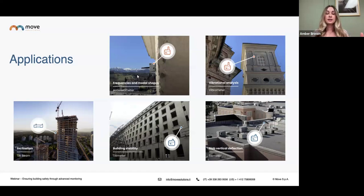Next, we have the inclination and building stability, really, of your structure. And this is looking at the slow, permanent changes of the building. So we use our tilt meters, which is a static sensor. Basically it's telling you, okay, is my building moving from point A to point B permanently? And this is really important to understand over the long term if your building is slowly moving. It can pick up fast changes as well, but typically if you're monitoring long term, you want to understand before you have big movements quickly if that structure is moving.